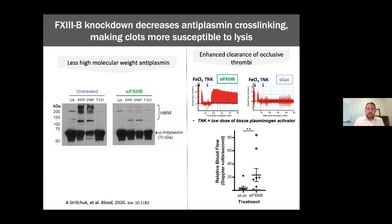And so in the untreated mice, if we look at this Western blot for antiplasmin, what we see is that the antiplasmin originally has a certain molecular weight, but then during blood clotting it gets cross-linked to fibrin and moves to a higher molecular weight in the untreated mice. In the siRNA treated mice, it doesn't happen. So without factor 13 to cross-link them, we don't have these high molecular weight species. And so this is the mechanism by which this particular agent is working. It's preventing this antifibrinolytic from getting cross-linked to the fibrin clot.